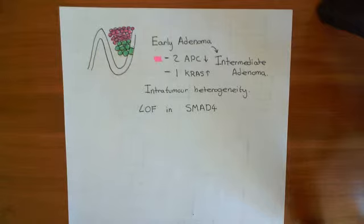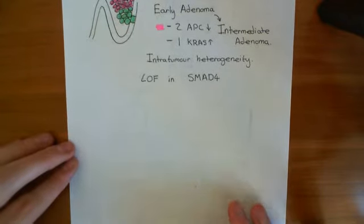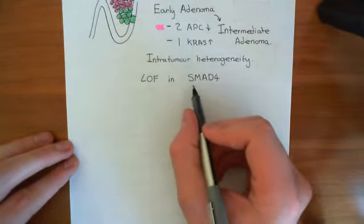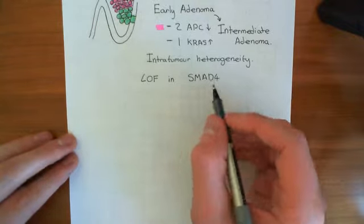What's going to now happen is one of these pink cells, which has these 3 mutations already, is now going to suffer 2 more mutations, 2 loss of function mutations in the SMAD4 genes. Okay, so let's discuss this then. Right, in order to understand this process, we need to understand how the transforming growth factor beta pathway works.